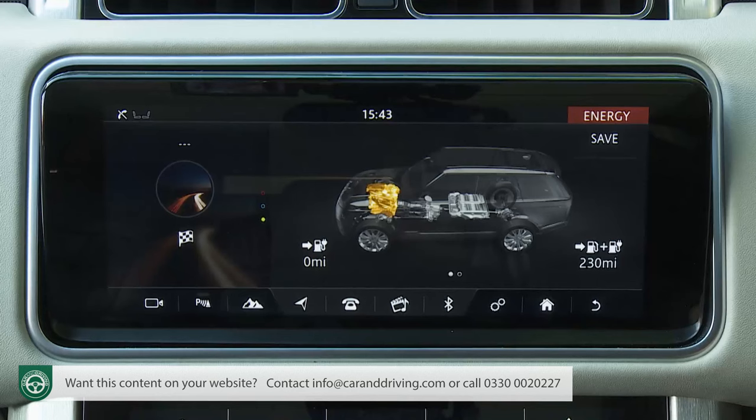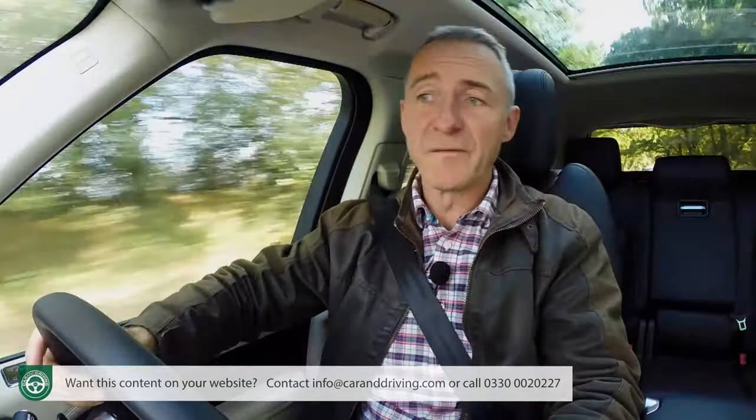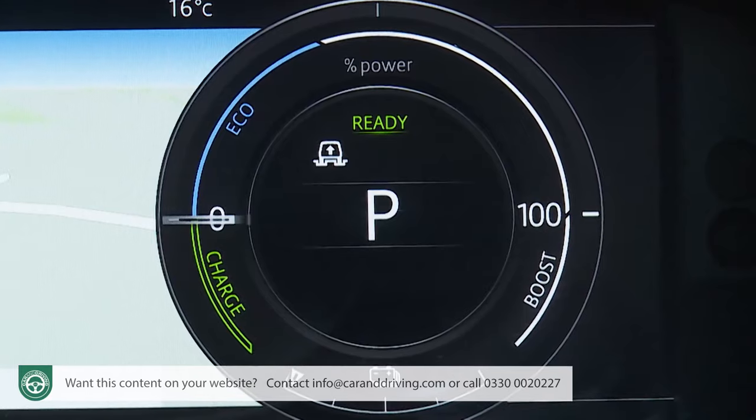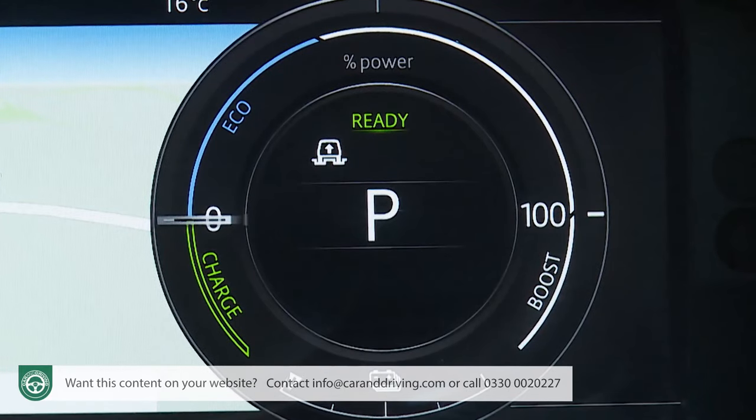On the move, an active graphical display on the dash tells you at any given time what's being powered by or replenished by what. The digital instrument display also features a selectable hybrid dial that you can use to keep the provided needle in eco or charge zones while keeping an eye on the remaining battery charge.